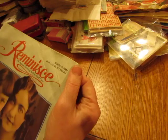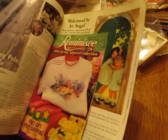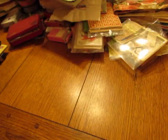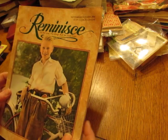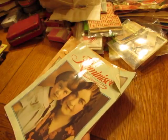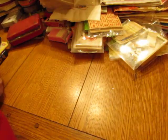There's a phone message book. These are fun to put in your journals for journaling spots. Reminisce magazine from 2004, but the images in these magazines are all old because it's all about reminiscing. And here's another one from 2004, and another one from 2007. Reminisce Extra. You can probably find some fun images in there.